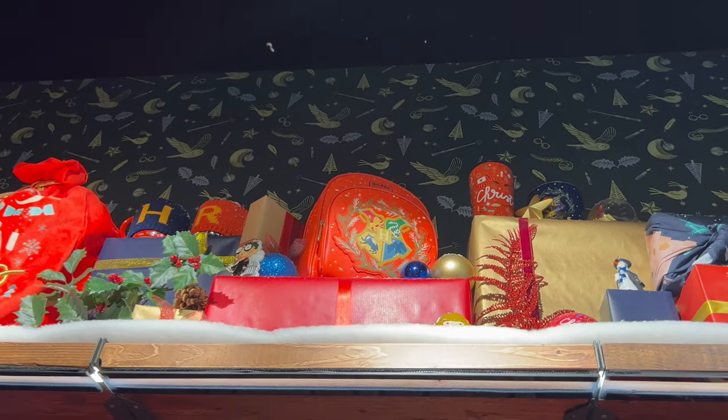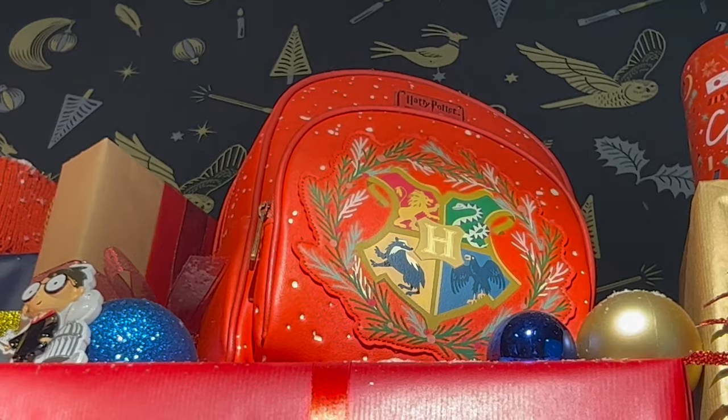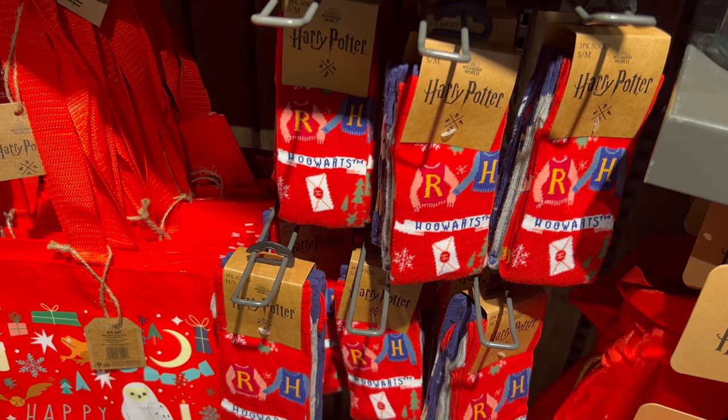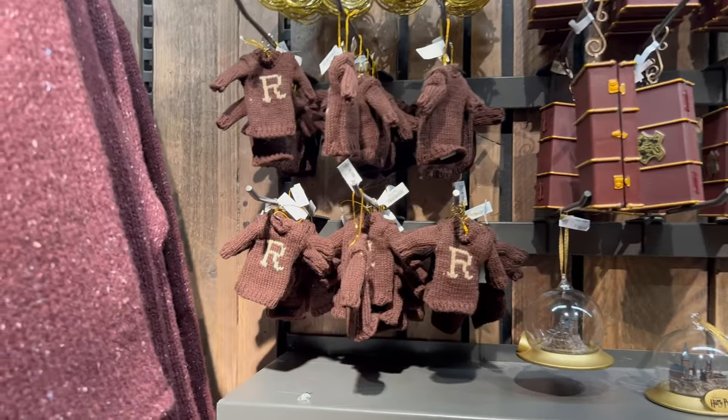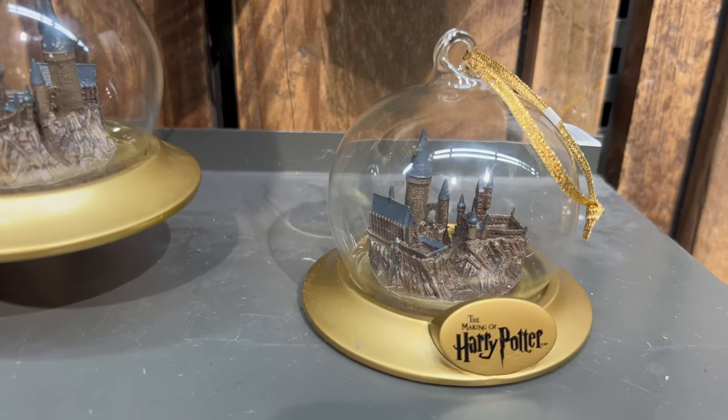I spy a Lounge Fly. I saw it as soon as I came in. I'm like, this is a problem. This bag is really nice. Socks, £12. That is really cute. Seen this? This is nice. Seen that snowman in Hogsmeade.